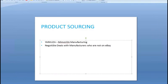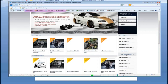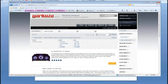The second part, if you don't want to do dash trim kits, or if you have your own products. And by the way, I'm sorry, I forgot to mention, on Yakuza.com, I'm also constantly putting up specials like that, that I recommend that you sell on eBay.